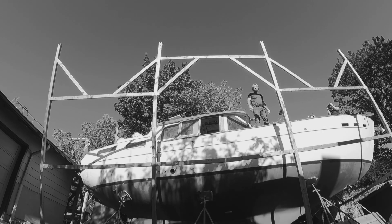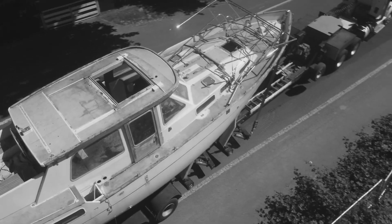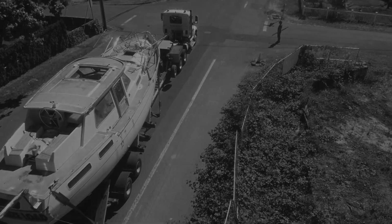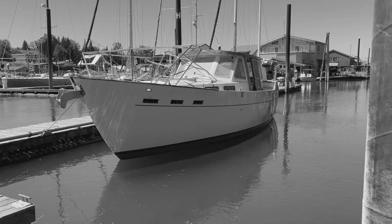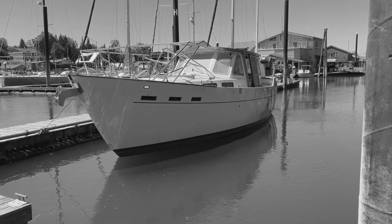Back in book 1 of Sailing Adrift, we completely refit our 1972 vintage sailboat in our driveway. And then we splashed it into the Columbia River. And guess what? It floats. So now we're gonna move aboard and live our lives on the water.